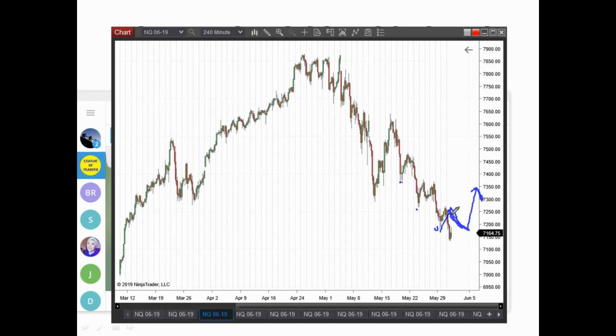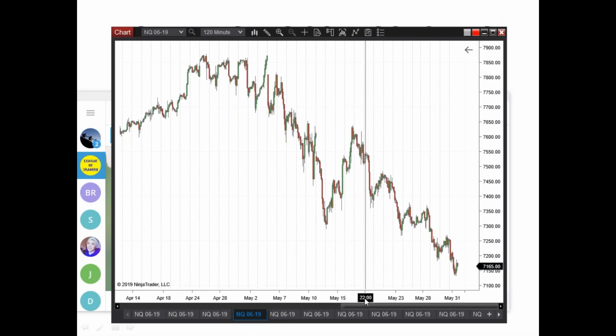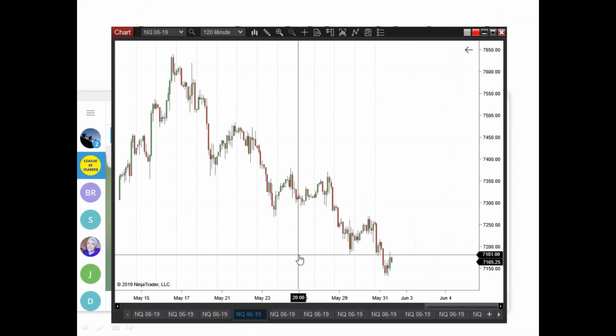So I was still expecting us to go lower into today, but I was not expecting it to go as fast as it did. So we had a pretty rapid sell-off overnight. I didn't even check to see if there was news on it. It felt like news, but I'm not sure if that's what we got.